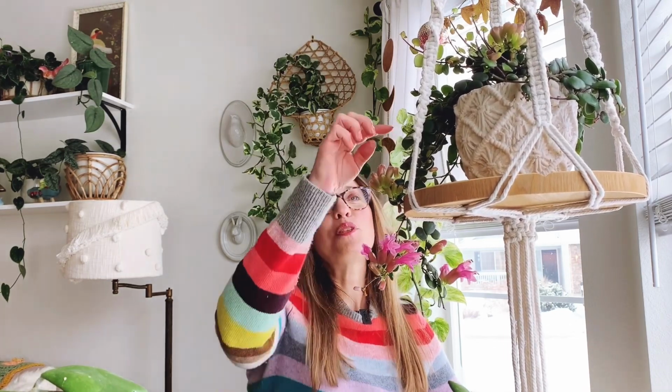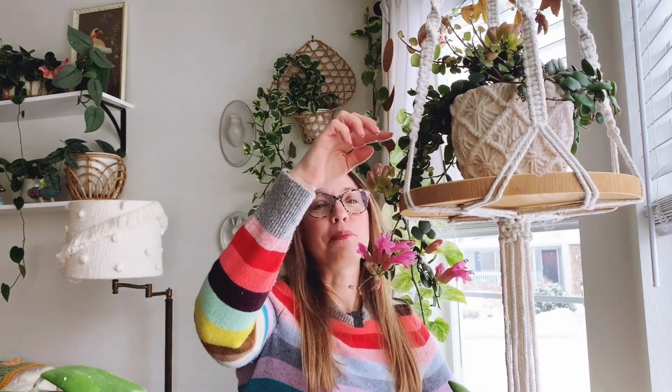So I don't know, maybe that's the issue. But I love this pot, and I really don't want to change it out of that pot. So I'm just going to stick with it and see what happens. But for the most part, I would say this is a pretty happy plant. And it's just gorgeous. All right, so that's number 1 on my February favorites list.